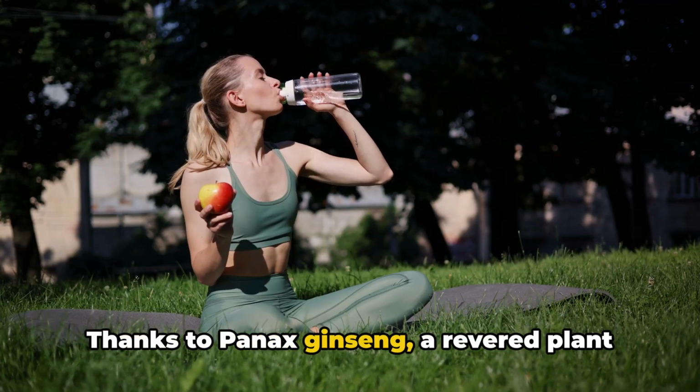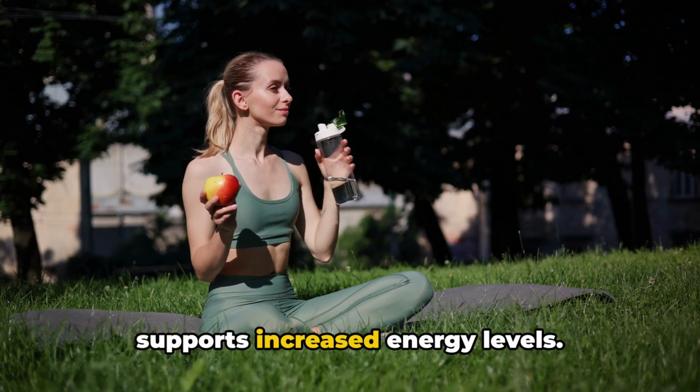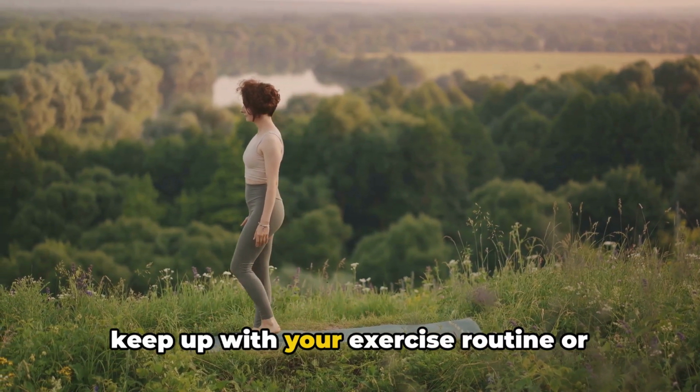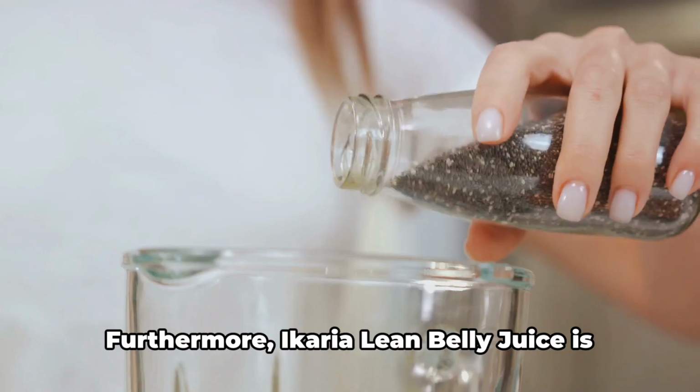Next, this juice is a potent energizer. Thanks to Panax ginseng, a revered plant with centuries of medicinal use, it supports increased energy levels. This can help you stay active and focused throughout the day, making it easier to keep up with your exercise routine, or simply enjoy your daily activities more.